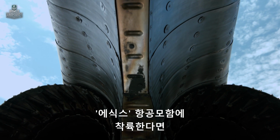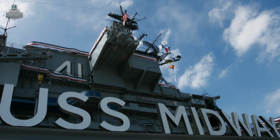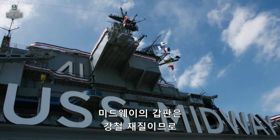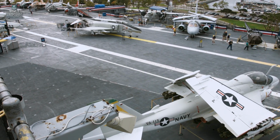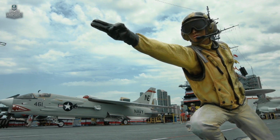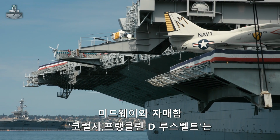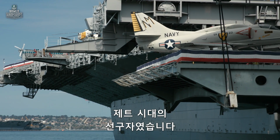Assume an airplane like that landed on the deck of Essex and exploded. The carrier would be knocked out. And here we have Midway with an armored deck. That's why the Midway-class carriers became the platform for testing the first jets in the U.S. Navy. Midway and her sister ships, Coral Sea and Franklin D. Roosevelt, became pioneers in the jet era.